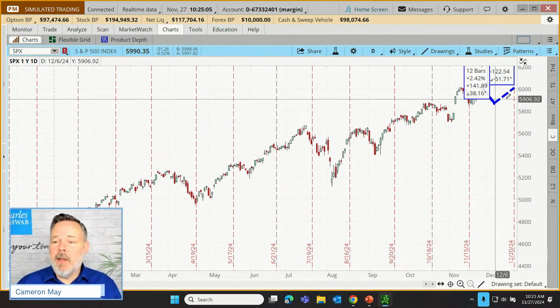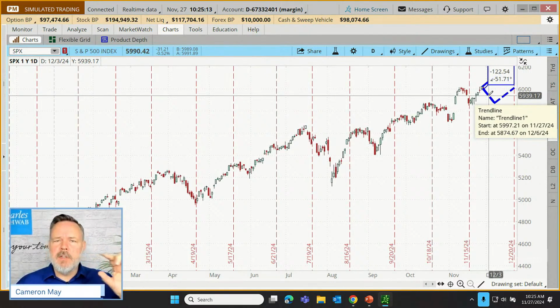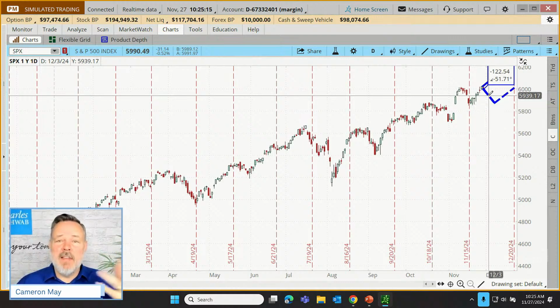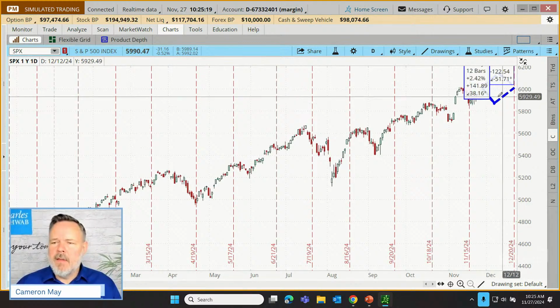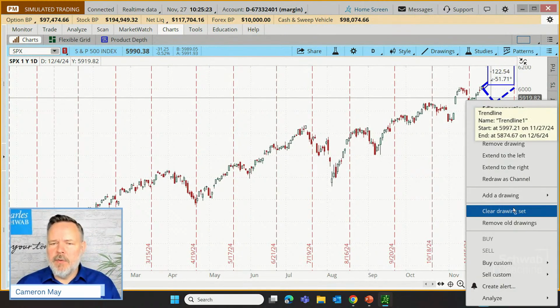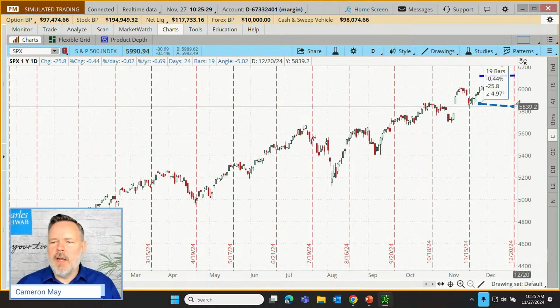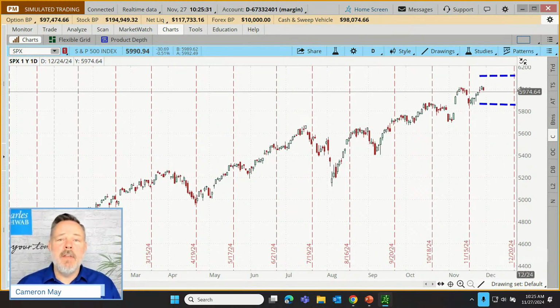Only time will tell, but let's just say that our traders' conviction is, in their opinion, the most likely scenario is that we just wind up sideways-ish by December 20th, or at least within some given range. Let me just clear this whole drawing set again. Maybe their opinion is that we wind up somewhere between here and, I don't know, here. Just overall going sideways.